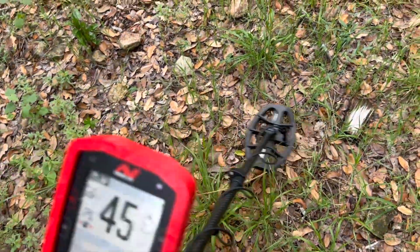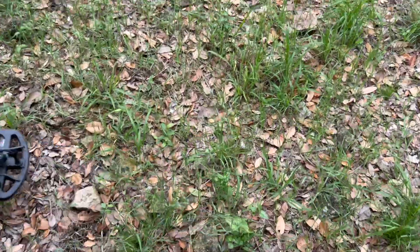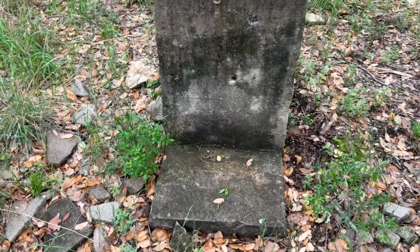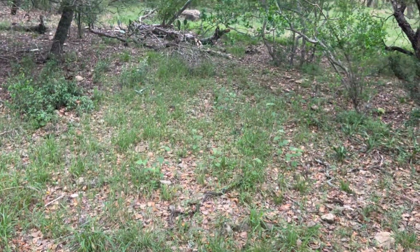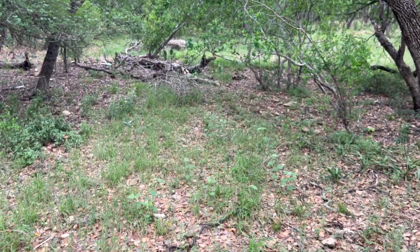Remember that high 40s trash signal we just had? Well, it's going all the way over to this. And this is a very old drinking fountain. See where the water spigot came out? And that pipe probably goes right back all the way. That's what those 47, 48, 46, 45 indicator numbers were from.